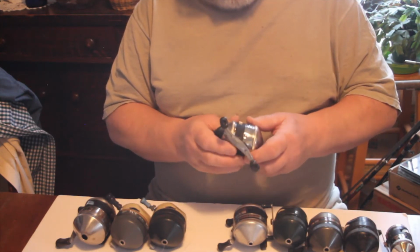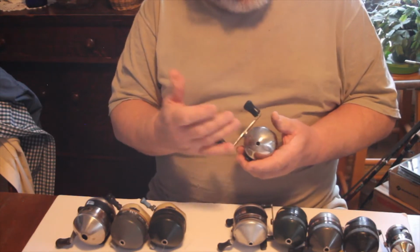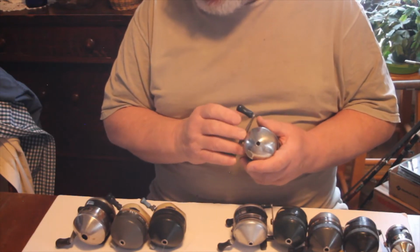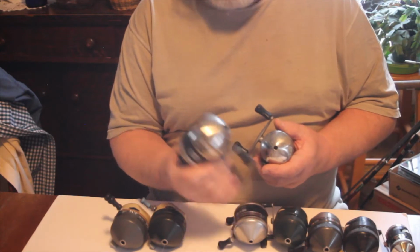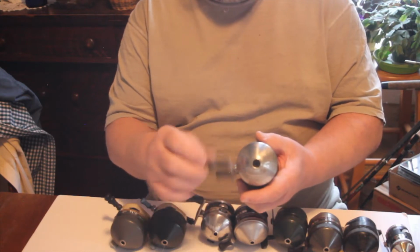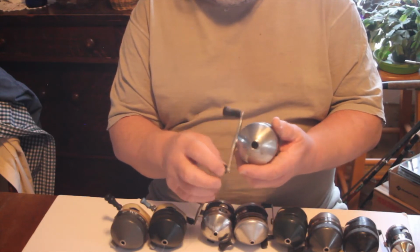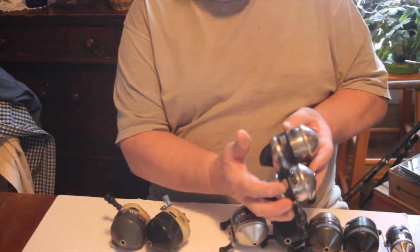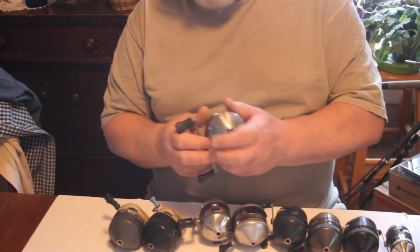Now some people did not care for close-face reels, because once in a while line would get tangled inside and you'd have to take it apart. But that was on these better reels, such as this one, the 733 that Zebco made. They didn't do that very often. I got a couple of these 733s at one time when I was fishing off piers and stuff in saltwater, and it worked very well for that application as well. Bigger capacity, as you can see, and they work quite well for that application.